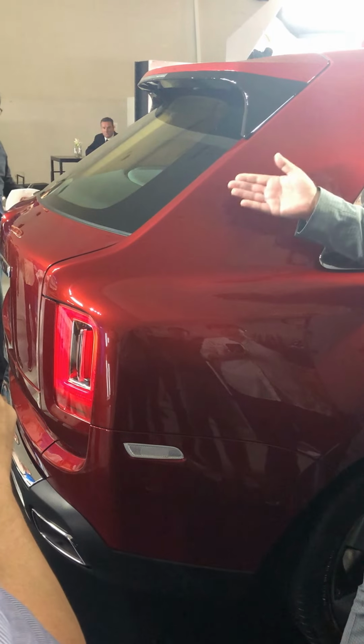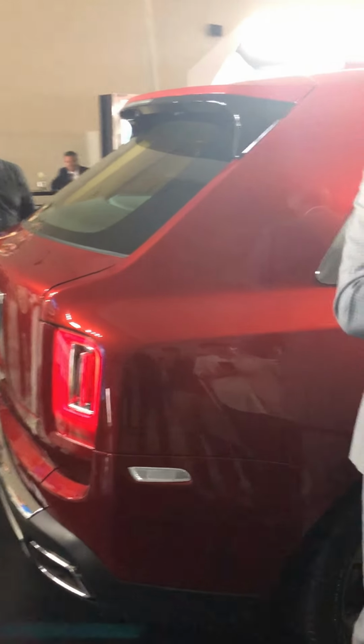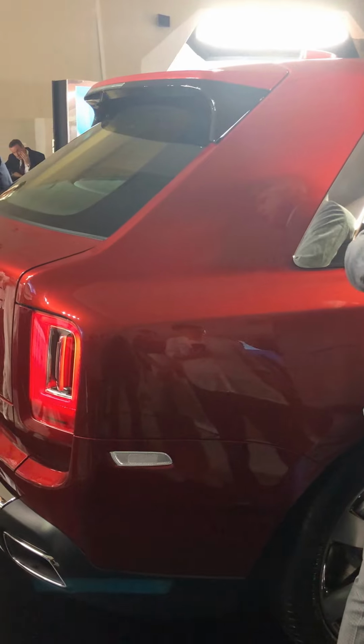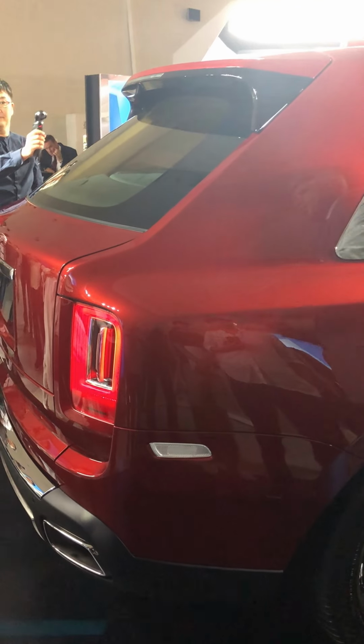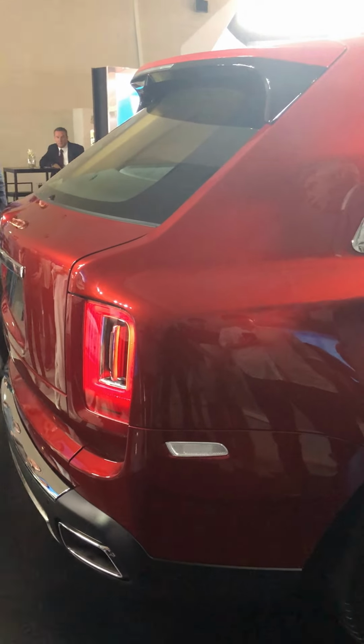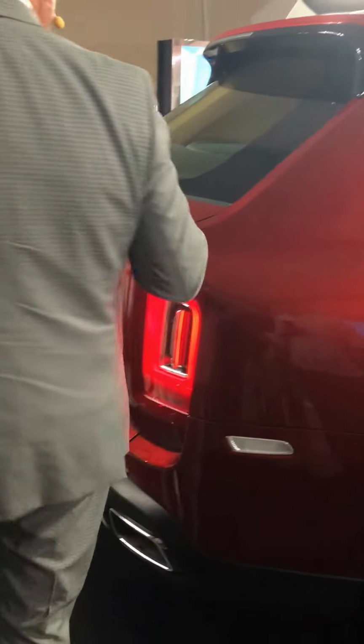So this is a modern and contemporary homage to that execution, but also it means that when Cullinan is on the road and seen by the public, it will be instantly recognisable, which is an important thing that those people we spoke to early on demanded, that their Rolls-Royce was instantly recognisable and didn't just blend into the sea of SUVs. Now to the rear.